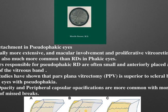Many studies have shown that pars plana vitrectomy is superior to scleral buckling surgery in eyes with pseudophakia, media opacity, and peripheral capsular opacification, which are more common with more incidence of missed breaks, and were characteristic of pseudophakic retinal detachment while using the indirect ophthalmoscope or the slit lamp biomicroscopy on the operating microscope.